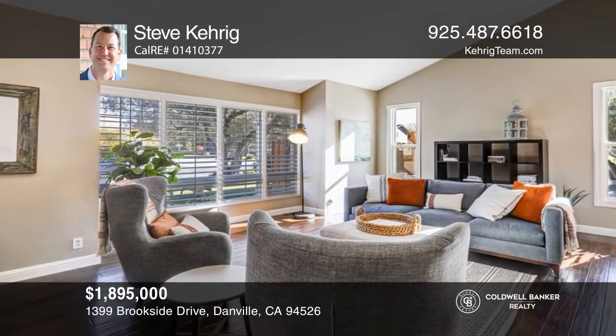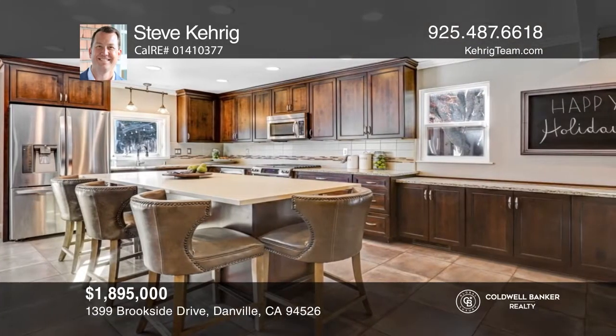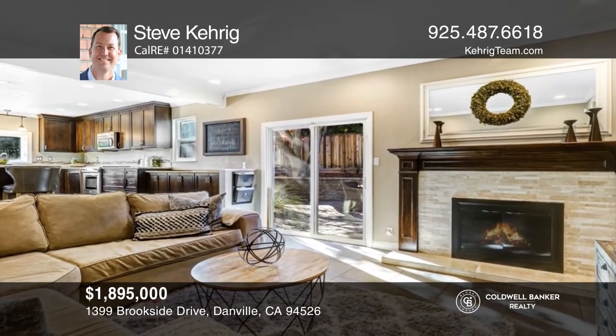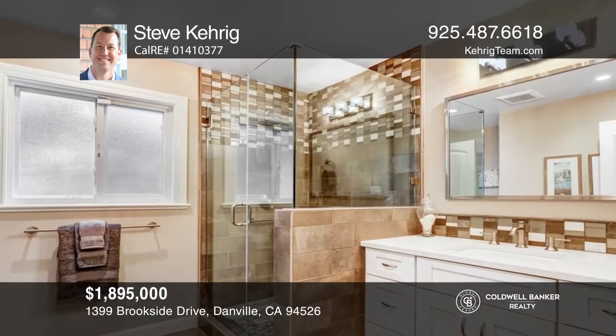Don't miss this Greenbrook beauty in an ideal location close to top-rated schools. This home has five bedrooms and three baths. Highlights include fresh paint, wood flooring, and updated kitchen and baths. The formal dining room features a wet bar and French doors. Enjoy the chef's kitchen, offering stainless steel appliances and designer stone flooring.